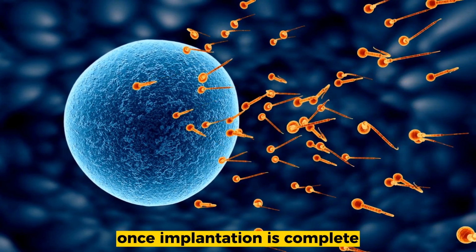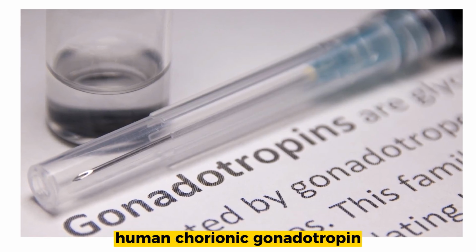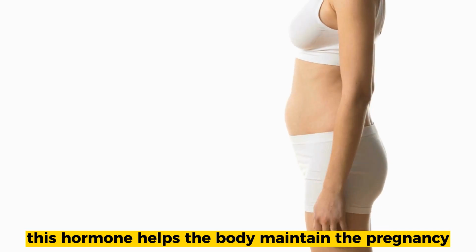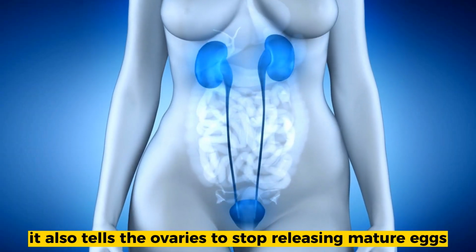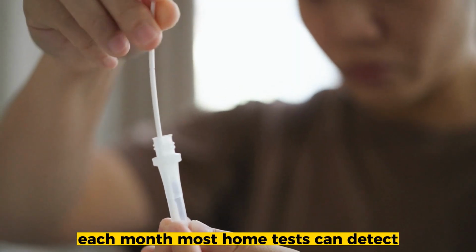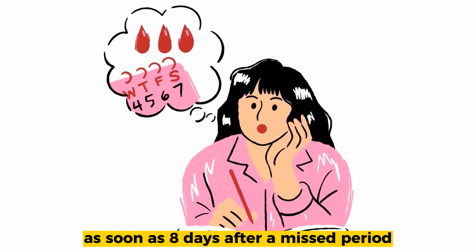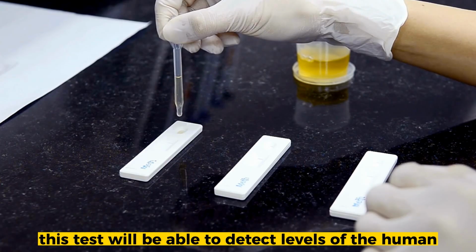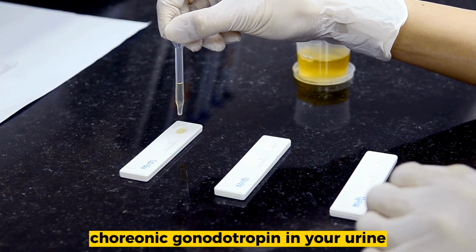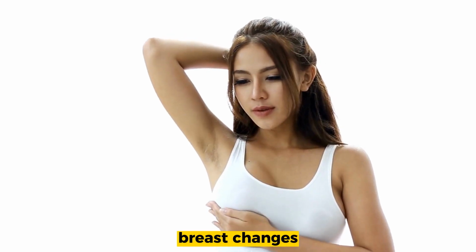Once implantation is complete, your body will begin making human chorionic gonadotropin. This hormone helps the body maintain the pregnancy. It also tells the ovaries to stop releasing mature eggs each month. Most home tests can detect human chorionic gonadotropin as soon as 8 days after a missed period. This test will be able to detect levels of the human chorionic gonadotropin in your urine and show if you are pregnant.